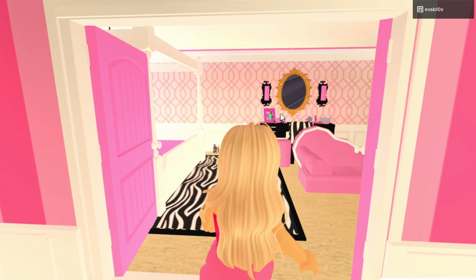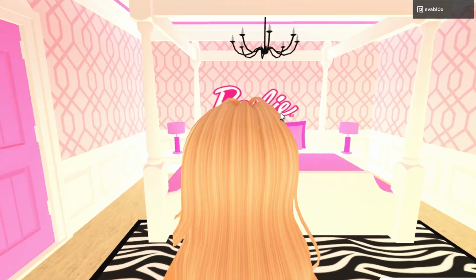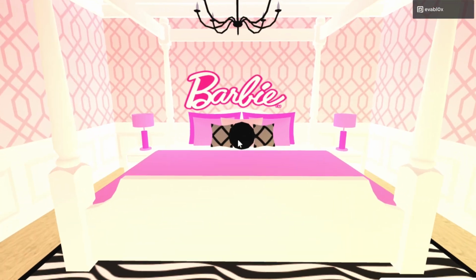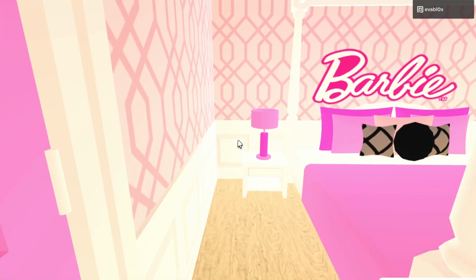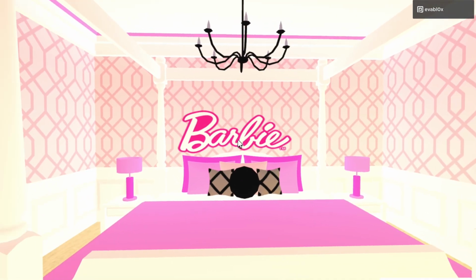So this is Barbie's room, and I think this room is so cute. First of all, we've got Barbie's bed, and I just wanted to make it super simple with her name above it, and then just some pillows, and then 2 little nightstands at the side with some pink lamps. And of course, a chandelier in the middle.